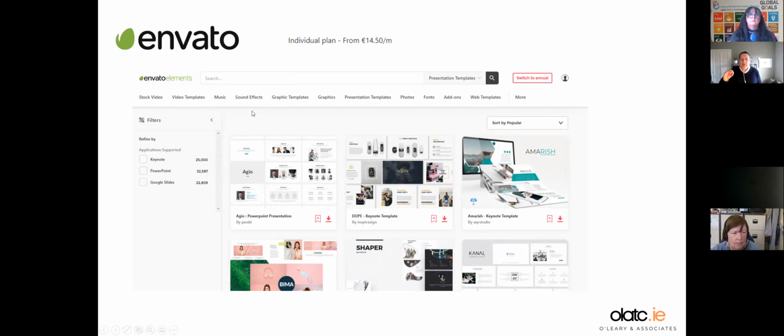What we do is you can sign up for a plan. The plan would be €14.50 per month. The great thing about it is once you download the template, you can cancel the subscription because you got what you wanted off them. You can cancel any time, or you can keep it going for the year if you want to. It's also got things like music. So if you want to put a soundtrack to the back of a YouTube video, you can download a soundtrack that's copyright exempt, and you can use these things.